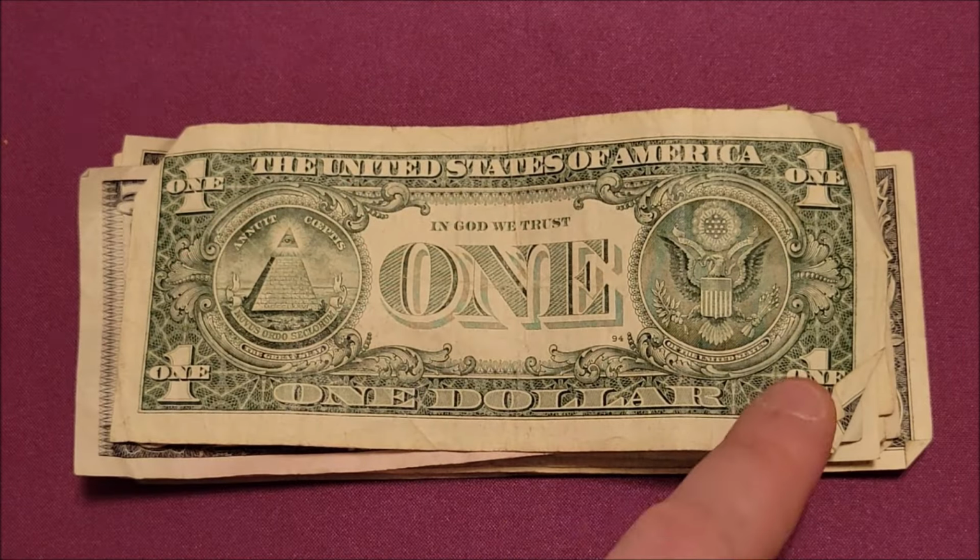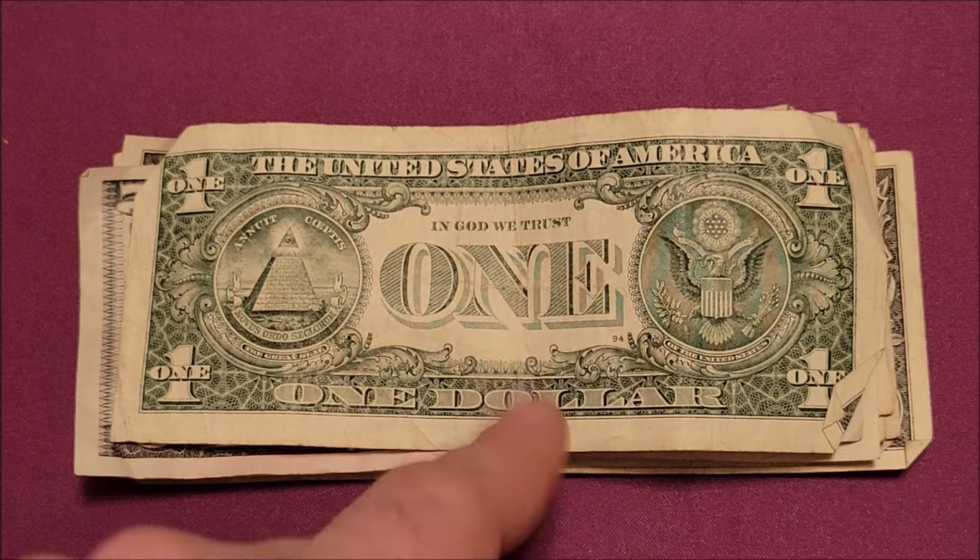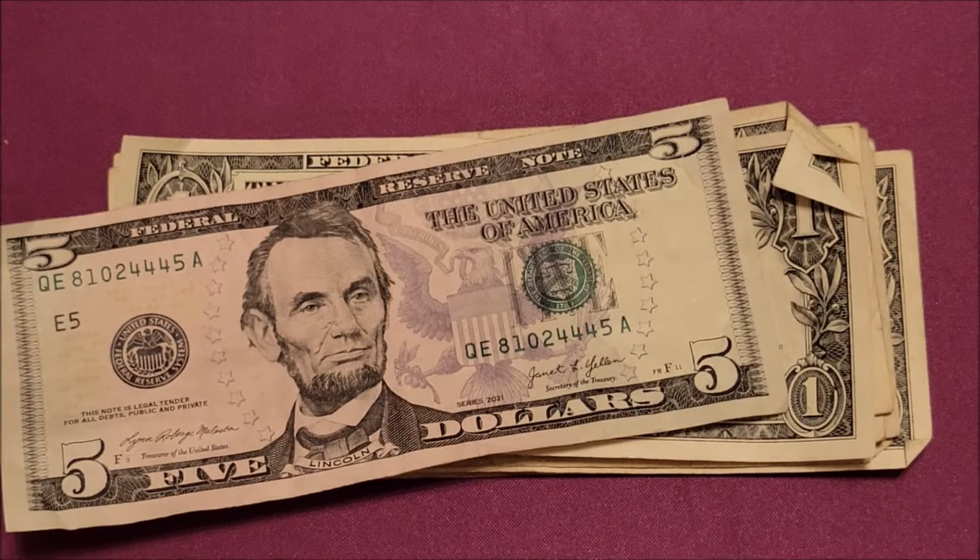Going to the back, lots of folds and damage, but still worth a good old dollar. And nothing to talk about design-wise. They haven't updated that since the 50s.